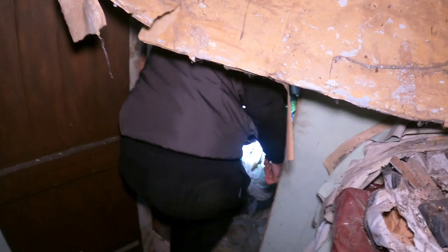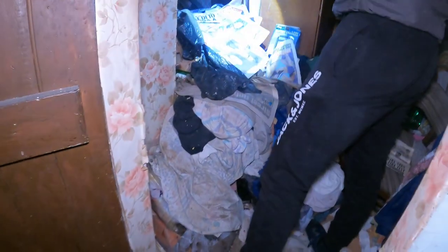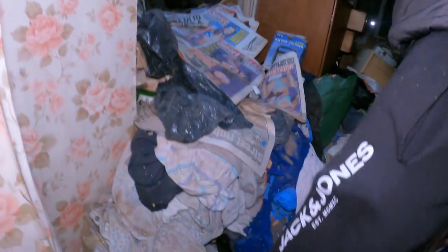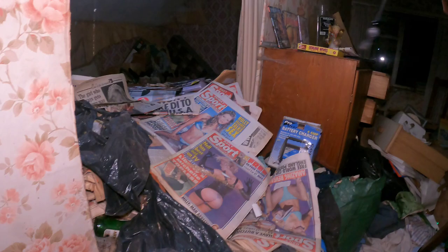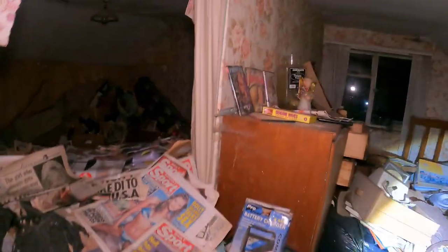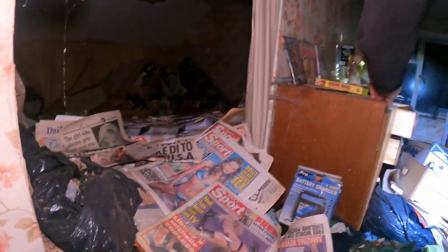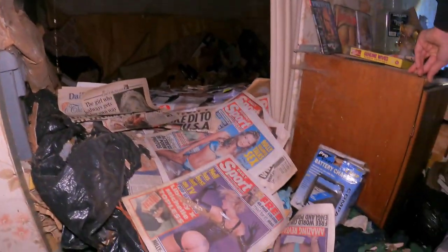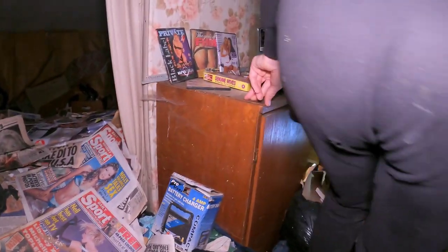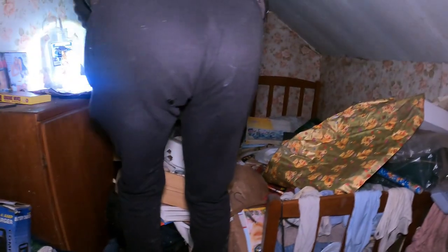Private collection. Oh my God, Sunday Sport. Daily Sport. Oh, there's loads of porn in here. Fucking loads, mate. Can't put that on paper, can you? Double D cup. DVD.